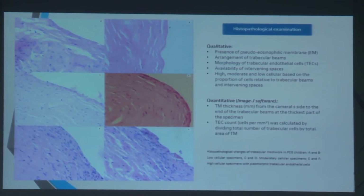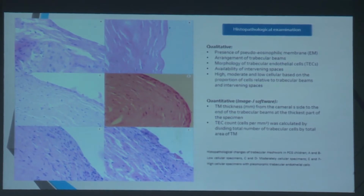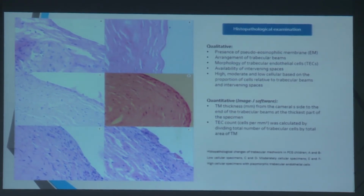We limited our study only to light microscopy, which was examined by one experienced ocular pathologist and one experienced glaucoma surgeon. So histopathological qualitative and quantitative findings included looking for presence of eosinophilic membrane, trabecular beam arrangement, endothelial cell morphology, and availability of intervening spaces. Based on all these findings, our specimens were divided into low, moderate, and high cellular arbitrarily.